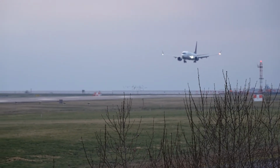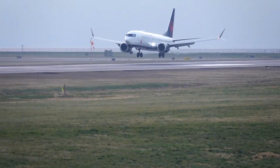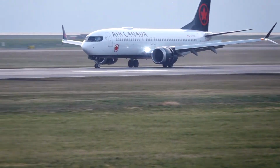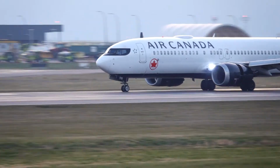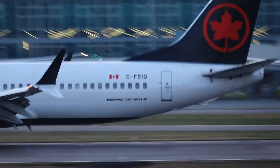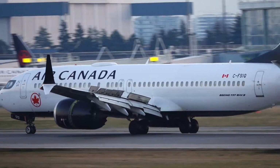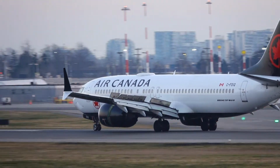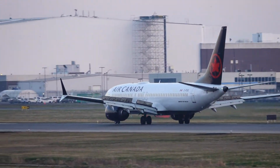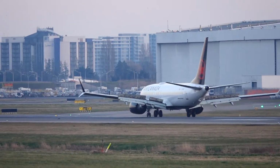This is Montreal arriving. Focus, please. There we go. Nice bounce, bit of bounce. Taxiway there. Yeah, he got it.